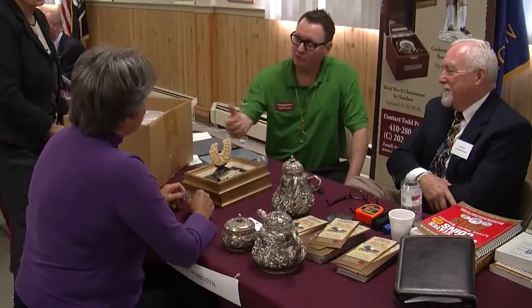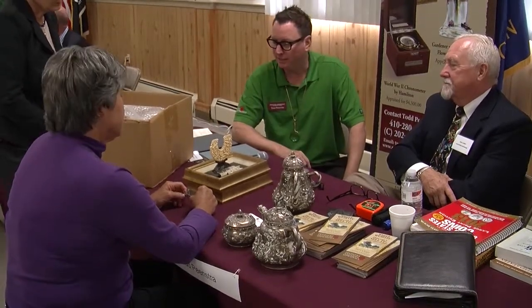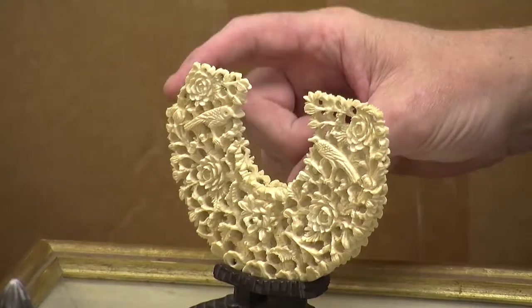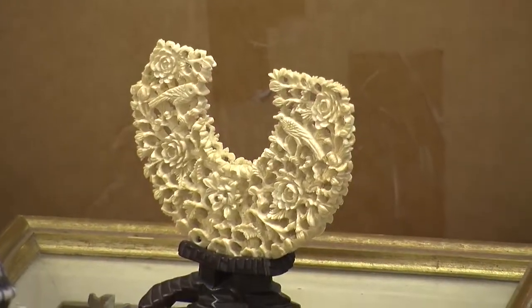Right. And so this we think is ivory. We're sort of split on it, but we're sort of thinking that it is ivory. Same period, turn of the century. Now it has a little bit of damage here. She apparently got mad at her husband one night and whacked him with it, so this little piece is missing here. But taking that into account, it's worth maybe about $225 to sell it and about $650 to insure it, somewhere around there.